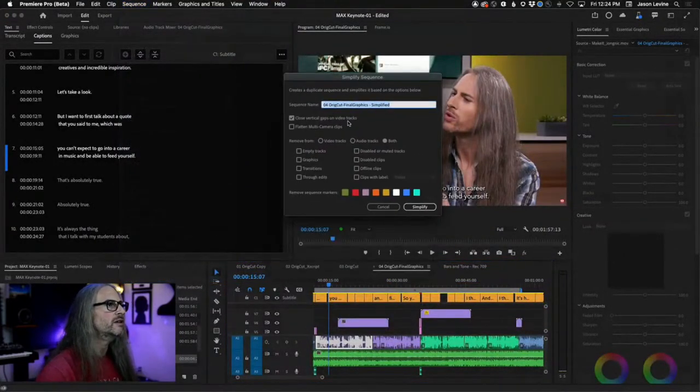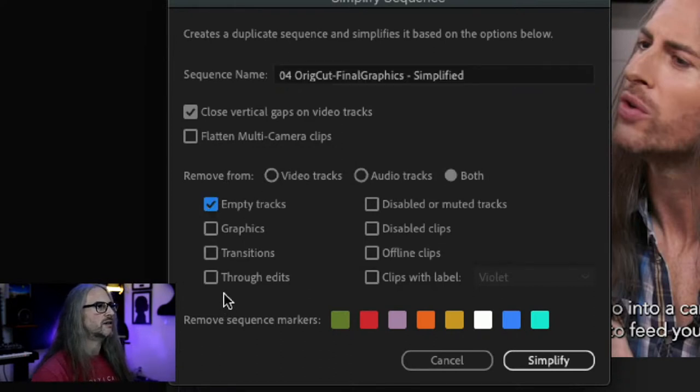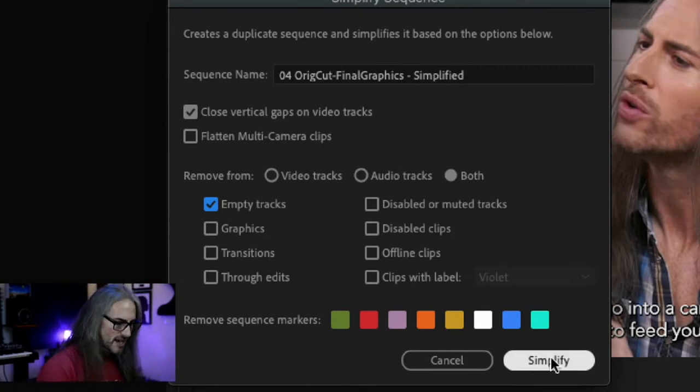You can see in here, you can choose to do things like close vertical gaps, flatten multi-camera clips, and remove empty video and audio tracks. You can remove graphics or transitions, through edits, muted tracks. You can choose all the things that you want to remove. So I'm just going to remove empty tracks. You can remove markers, which is a nice thing. I love when I archive stuff, I've got a million markers in the timeline. Very confusing if I open it up 5 years later, like what is all this stuff? You can have those stripped away.